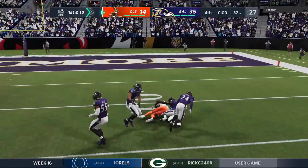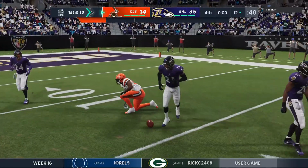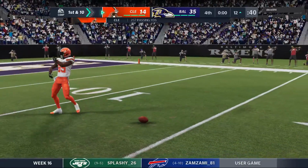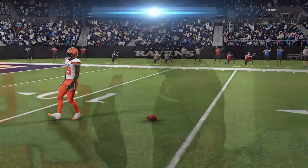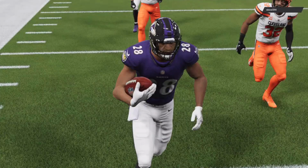This is caught inside the 15. And they're going to have this in a great spot way down in Baltimore territory. So the final seconds tick away in this Baltimore victory. And they were really helped by their defense, forcing 3 turnovers.